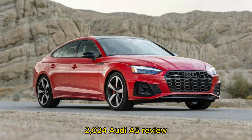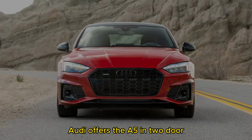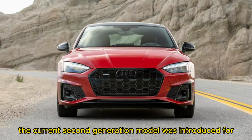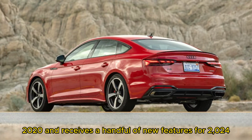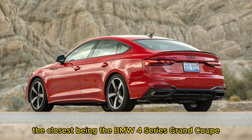2024 Audi A5 review. Bob Hernandez. If the A4 sedan is too conventional, Audi offers the A5 in two-door coupe and convertible body styles, as well as a five-door fastback. The current second-generation model was introduced for 2020 and receives a handful of new features for 2024. It doesn't have many direct sloped roof competitors, the closest being the BMW 4 Series Gran Coupe.